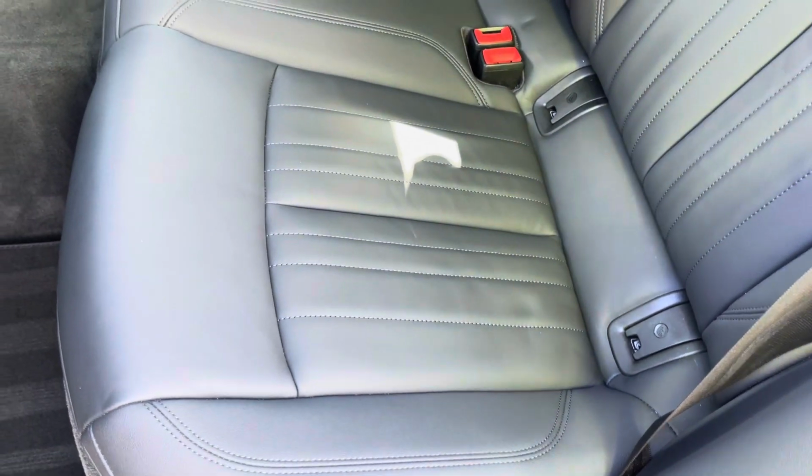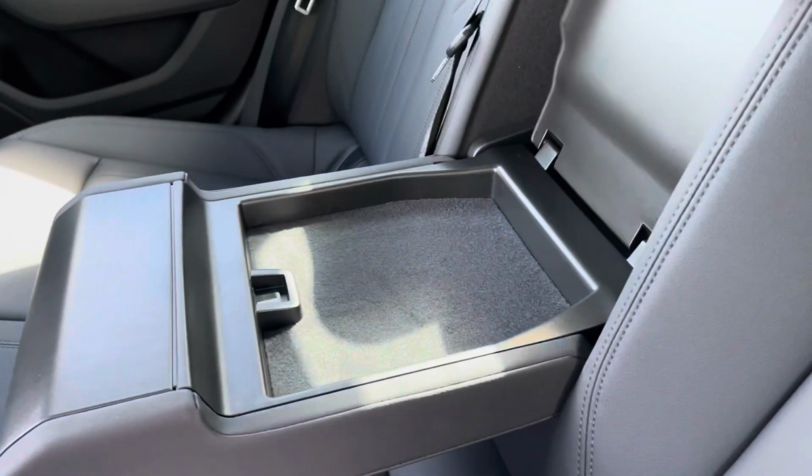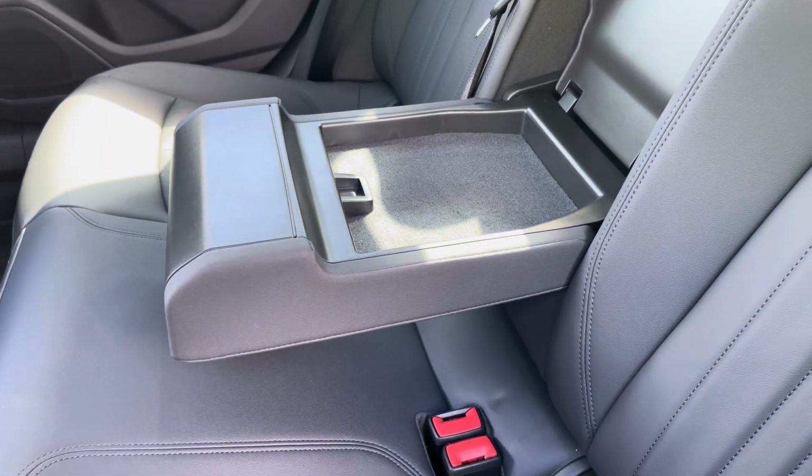And if there's no middle seat passenger, there's also a fold-down armrest with inbuilt storage, perfect for those long road trips, which I'm sure you'll be able to do in this car with ease.